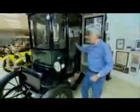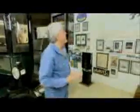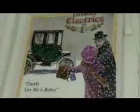You steer the car like this. This is your tiller. That's right there. In fact, there's an ad for the Baker right there. That was quite a controversial ad in the day. It says, "Daddy, get me a Baker." You're not quite sure if it's her father or some creepy sugar daddy. He's got that kind of look on his face. Look at her little angelic face in the window. These are all period ads of the time. But they were quite popular.